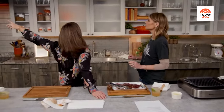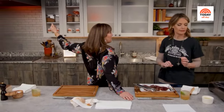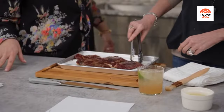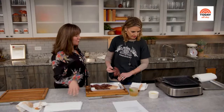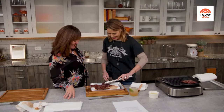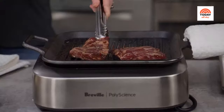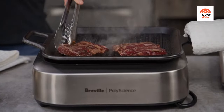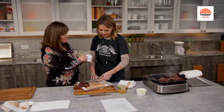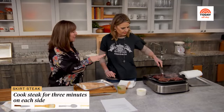Smoking now, because it's hot. So let's turn our vent on, which is that little button right over there, and that's gonna pull the smoke up. Okay, let's put that down. Very good. This little bit of smoke, it's gonna be so worth it, I promise. Let me get the grandma timer. Literally it's just gonna take 3 minutes on both sides.